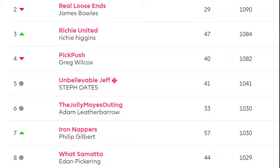Dropping down 2 places from 2nd to 4th is Greg Wilcox's Pick Push with 40 points this week and 1,082 points on the board so far this season.